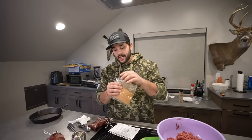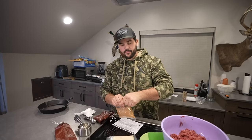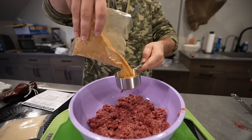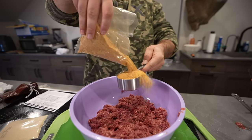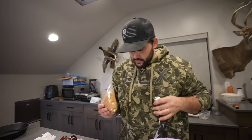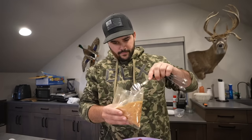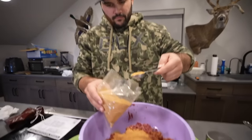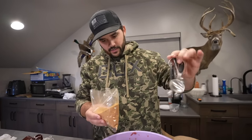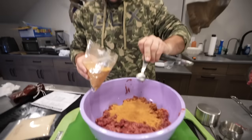All right, so this is, like I said, the seasoning, and we got a Hunter summer sausage. So it's supposed to be for hunters. The Hunter's blend. Okay, half cup, check. 2 tablespoons. 1, 2, and then 2 teaspoons. Wow, I feel like this is just obnoxious. Bam, 2 teaspoons. Okay, seasoning is done.